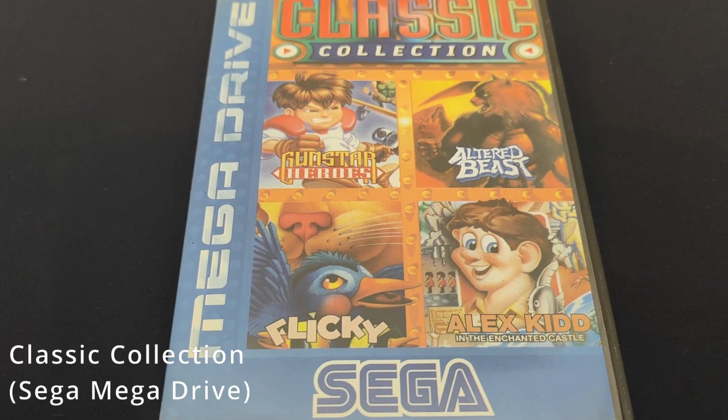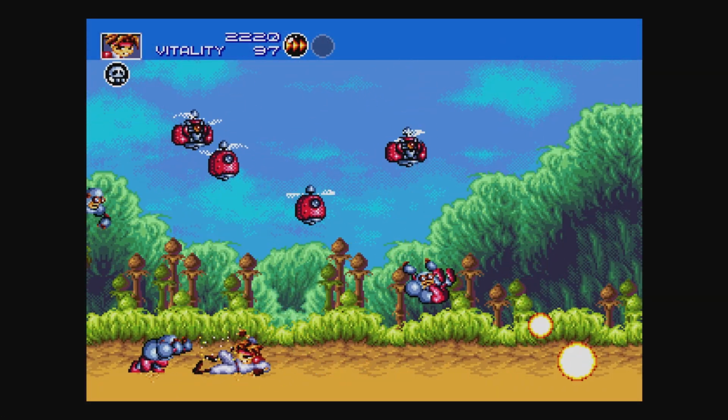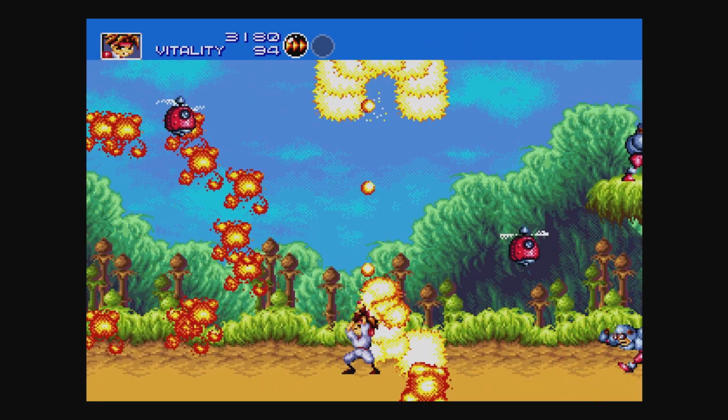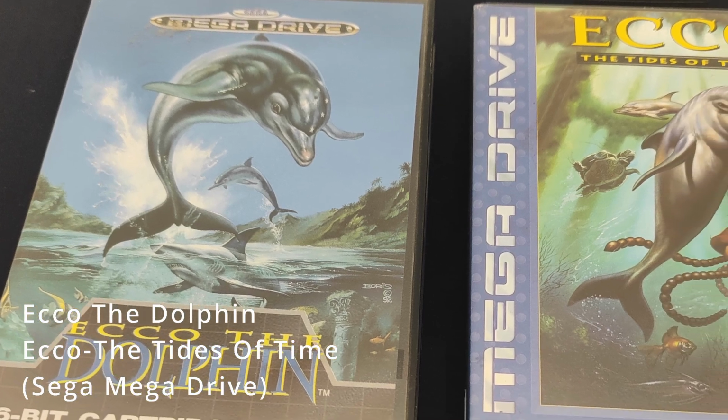Yeah, they're so fun. Well, I wanted to pick up Gunstar Heroes just in the box, but they are quite pricey. Altered Beast as well, quite pricey. Yeah. Found this Classics Collection. So Gunstar Heroes, Altered Beast, Flicky, never played that, and Alex Kidd in the Enchanted Castle. So yeah, it's great to pick up these three games that have a collection of the best Sega Mega Drive games on there. And then I also picked up Echo the Dolphin and Echo the Tides of Time, Echo the Dolphin 2.